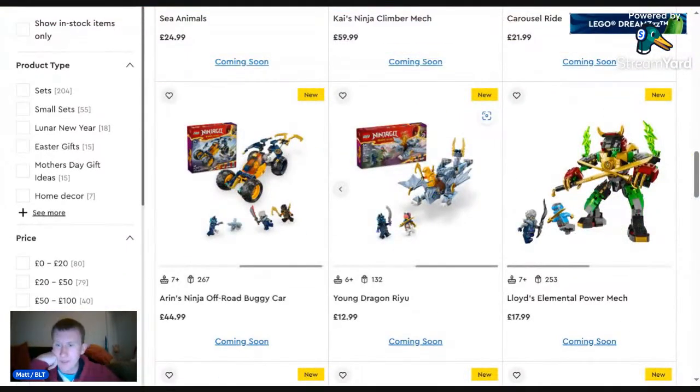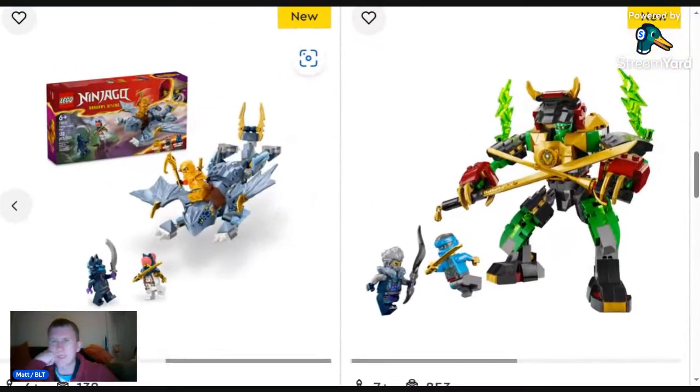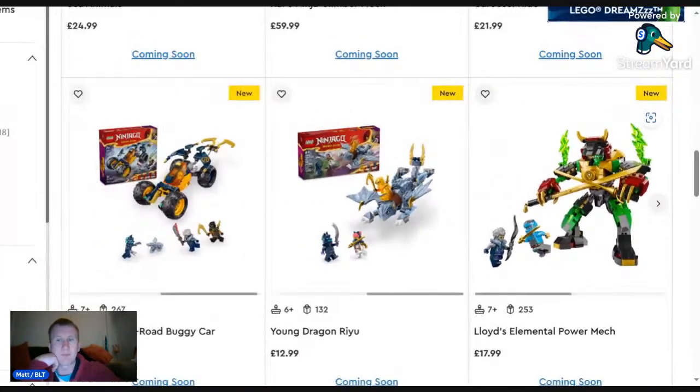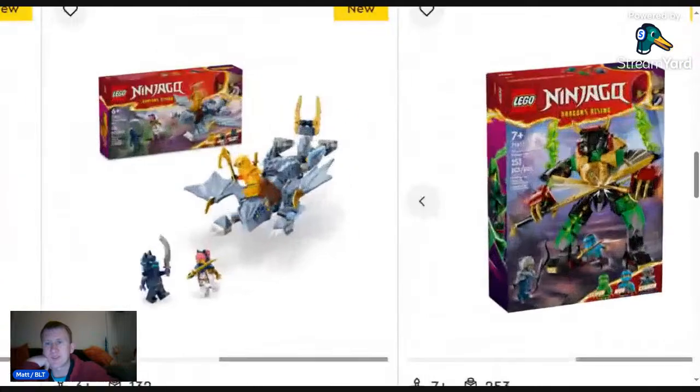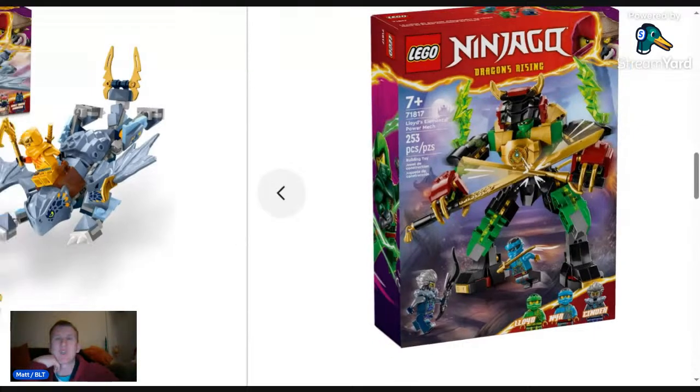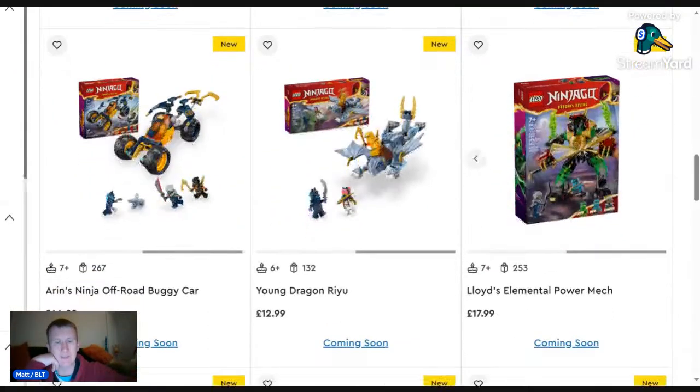Right, Lloyd, Elemental Power Mech, nice looking thing. Again, you've got the nice translucent green on there, so you can see that looks rather smart. You've got the Ninjago bit just at the front, and then you've got two in there. They have obviously got the dragon sort of faces, and then you've got this bit on the side. So there's all the different villains that you can pick up, but that is $17.99 for that one. And it is 253 pieces, item number 71817. I do believe on the back of the box, you can mix and match all the Ninjago mechs. So that's something new that they're showing off.